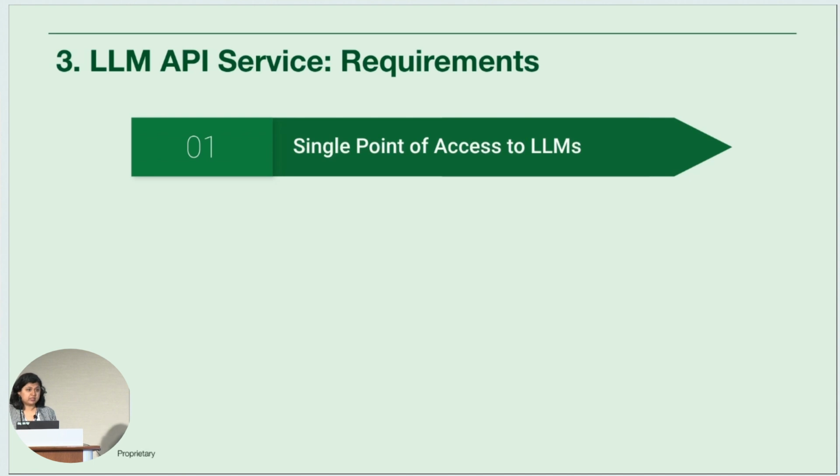Before I talk about the requirements that led our team to create a new service like this, I just wanted to tell you that the focus of many of these requirements was ethical and efficient use of LLMs at PagerDuty. Now coming to the requirements, the first requirement was to enable a single point of access to the LLMs through a service, which could be managed by a single team with a data science and machine learning engineering skill set. The main idea here was to abstract away any LLM-related complexities such as prompt design, LLM selection, and hyperparameter tuning from other teams who might not have the same expertise.